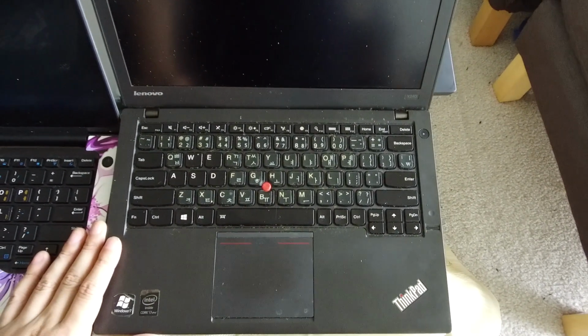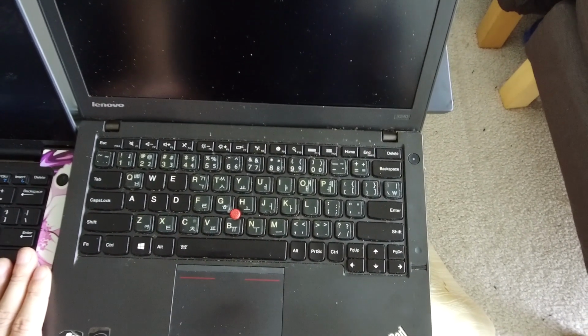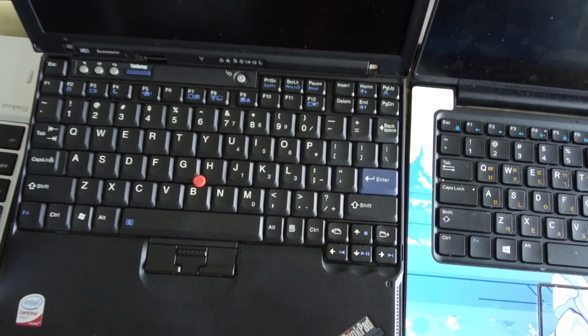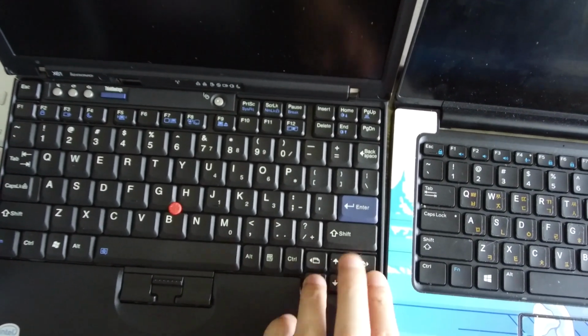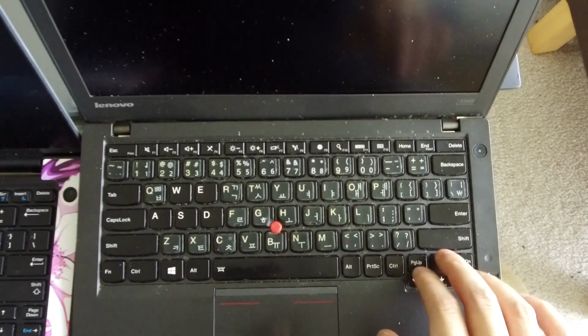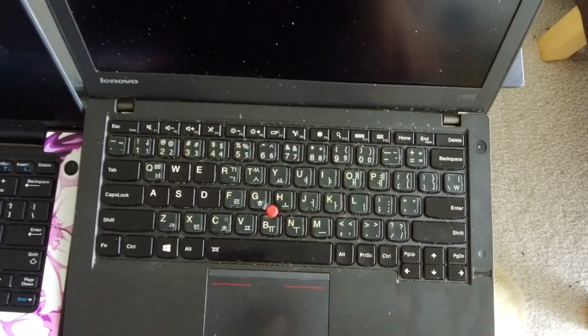But it's a Lenovo ThinkPad X240, a more modern style ThinkPad keyboard, which is not as good as the X61. You can see the X61 style is more old school, more retro. More importantly though, the keys have more feedback and there's more of them. Whereas this one, they reduced the number of keys and lowered the travel on it, and the reason is because this chassis is a lot slimmer.